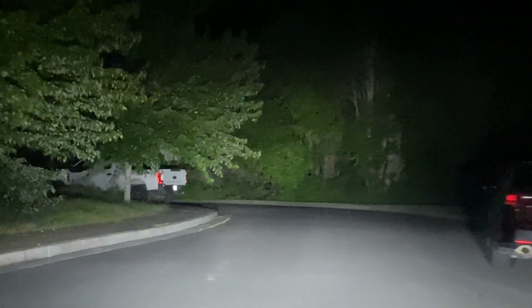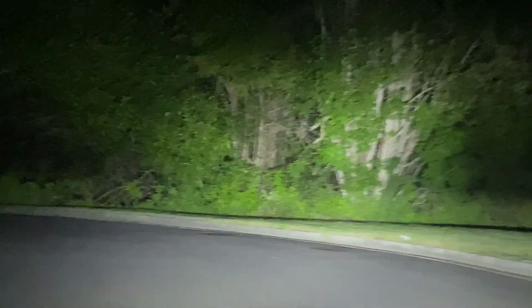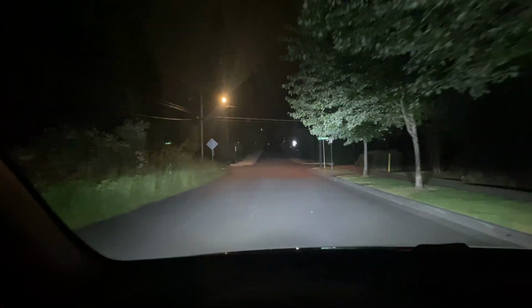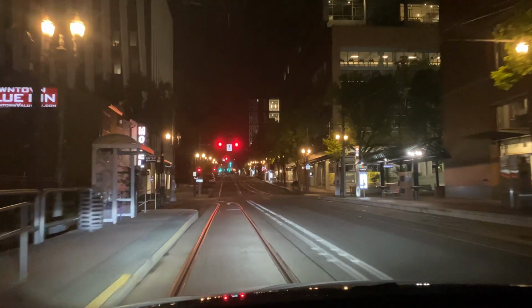Here's that same neighborhood from last night. High beams more centered. I mean, you can honestly barely tell a difference, but the color temperature matches, so it does seem a lot better. Here we are against a wall. High beams. Good amount of light for city driving.